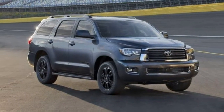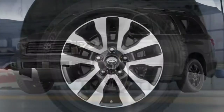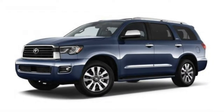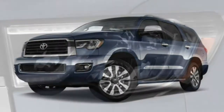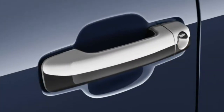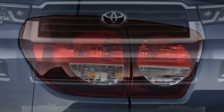Cargo space. Arguably the important reason you buy a Sequoia. With 120.1 cubic feet of maximum space, it's only beaten by the longer Chevrolet Suburban and Ford Expedition Max. With the seats up, it gives you an impressive 67 cubic feet with just your third row folded and 19 cubic feet of room for groceries with the third row up.